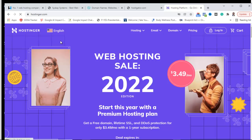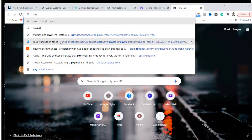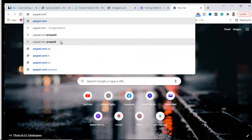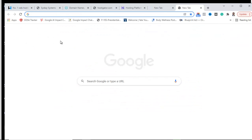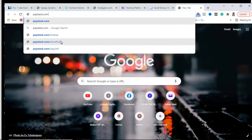Now, hosting. You want to host your website. You need a domain name. That means the name of your brand, the name of what you're doing. What's the domain name? You definitely know that. PayPal.com is a domain name. Paystack.com is a domain, is a name.